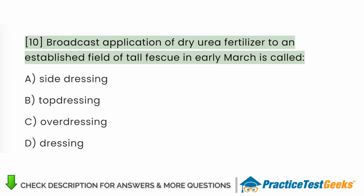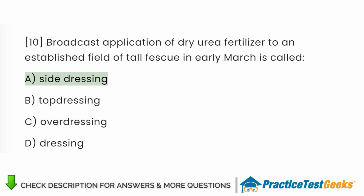Broadcast application of dry urea fertilizer to an established field of tall fescue in early March is called A. Side dressing. B. Top dressing. C. Overdressing. D. Dressing.